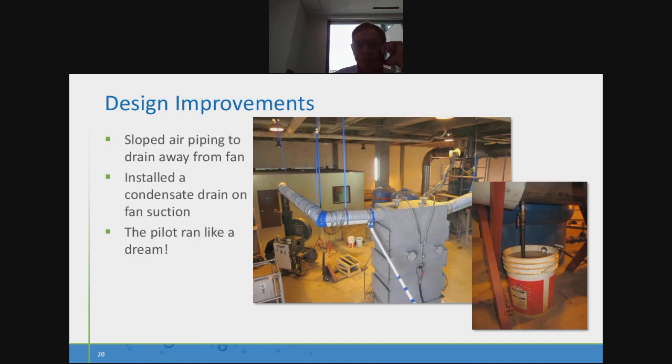So we were constantly tweaking the system as we were learning about it. I did mention a couple slides ago, if you paid attention to the slope of the blower discharge, we basically elevated that, sloped it back towards the pilot unit itself so that we wouldn't get drainage back into the blower unit. Once we made that improvement, we also added a condensate drain to the suction side of the blower. Once we made those two improvements, the pilot ran like a dream, and we were able to test.